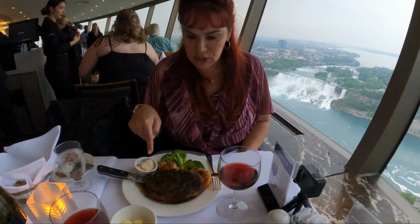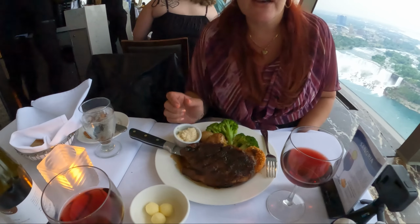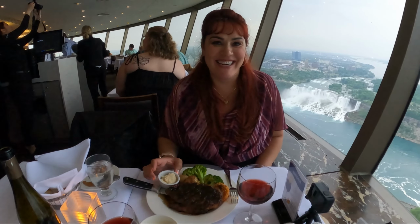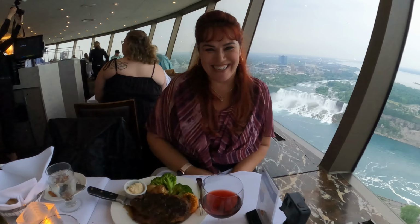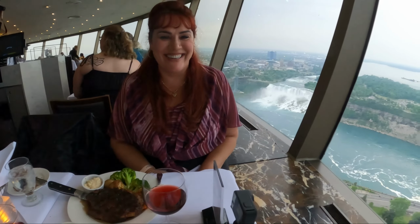I actually got mashed potatoes and toast. No, that's horseradish sauce. Oh, I got the horseradish. Don't eat it like mashed potatoes. No. So we got a beautiful steak dinner with this beautiful view.